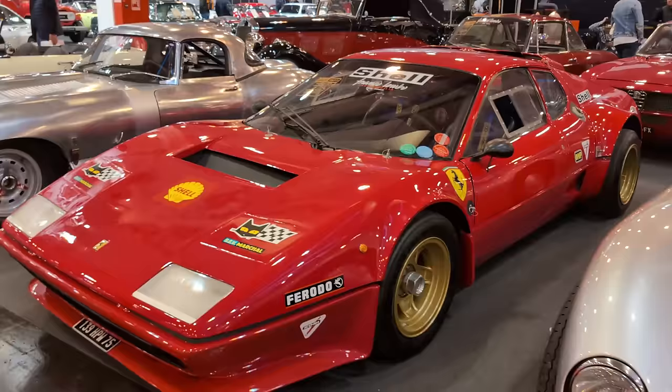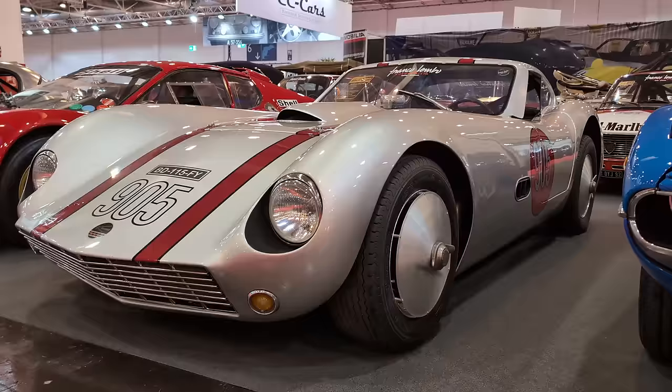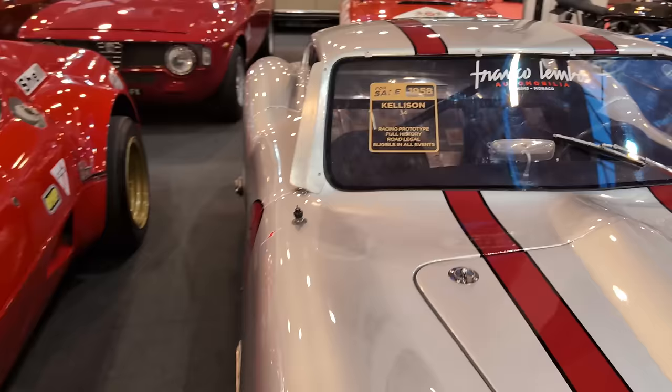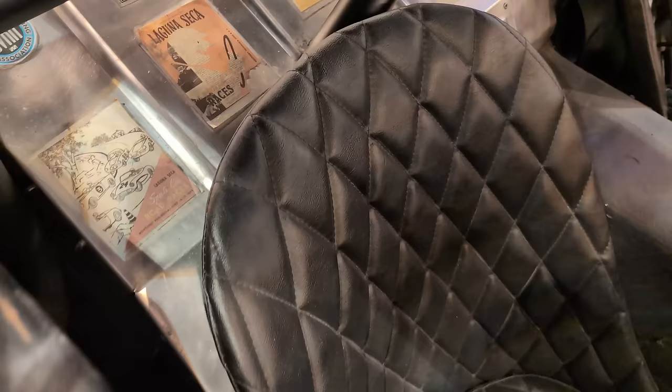Look at that. So it's a fiberglass special. These were made, I believe, in the United States. This one is looking very cool with the hubcaps. You can see the Kellison badge here, or sticker on the car. Little wind deflectors here. Oh wow, look, is that old racing history? Is that real? I'm not sure. Laguna Seca, so it's definitely American.